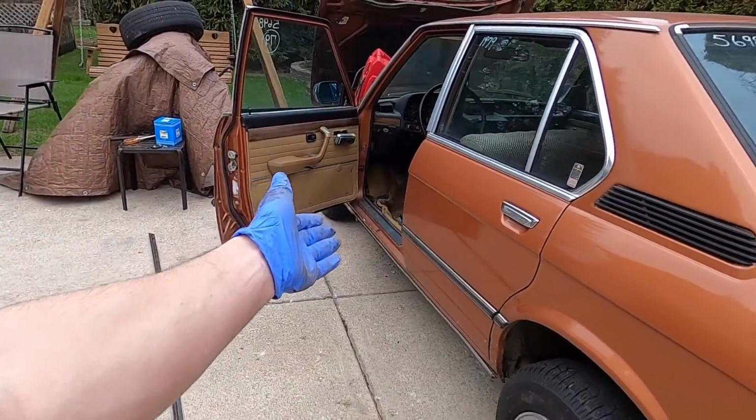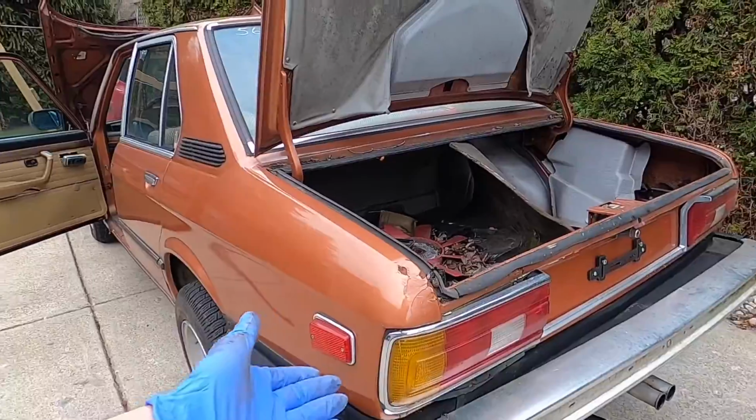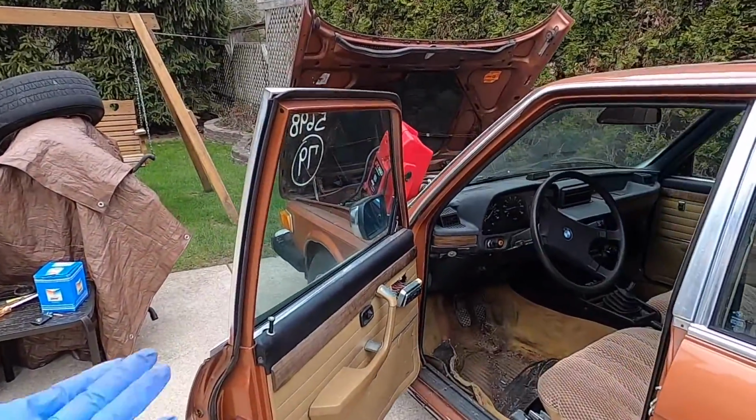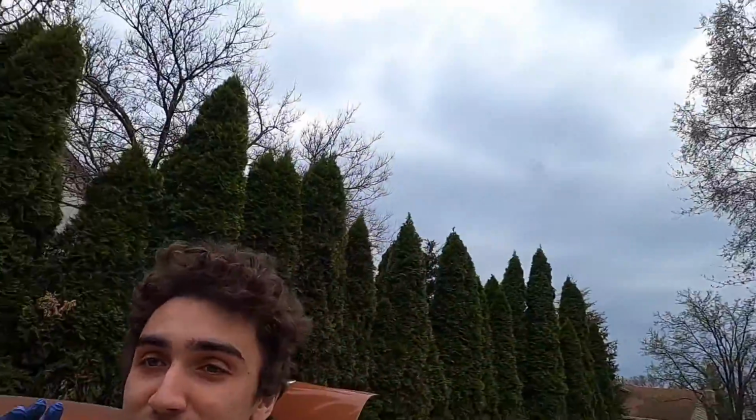But before I rewire that, I just hardwired the fuel pump, and I got this freaking thing started just like that. I've been out here for like 20 minutes. My mind is blown that I was able to just start this car.